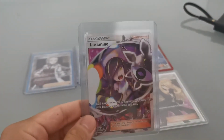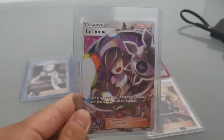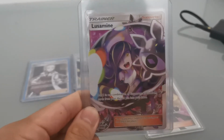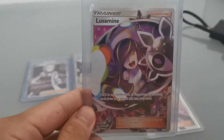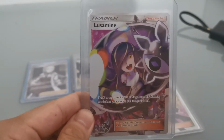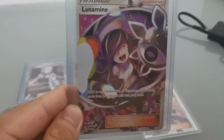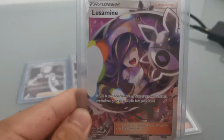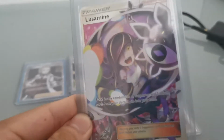Coming in fifth is Lusamine. This is the first full art that I ever got, and it's practically the first card that got me to start collecting waifu full arts and any kind of full arts for that matter. Lusamine has this, how do I say, alluring look that just sort of wanted to get you sucked into the void of Nihilego.